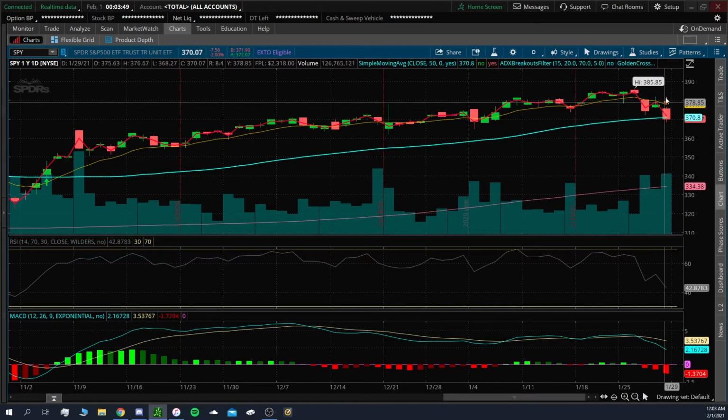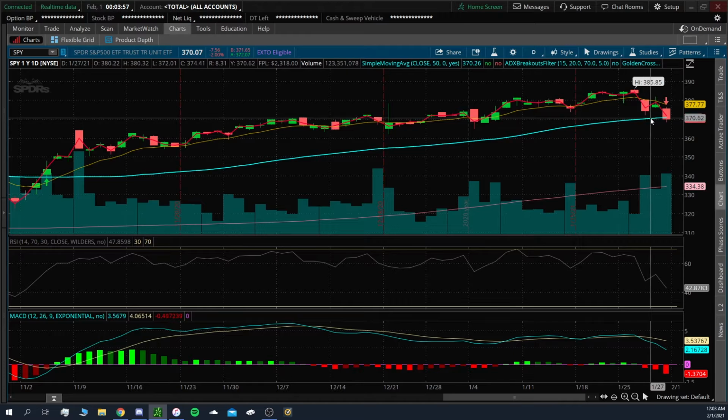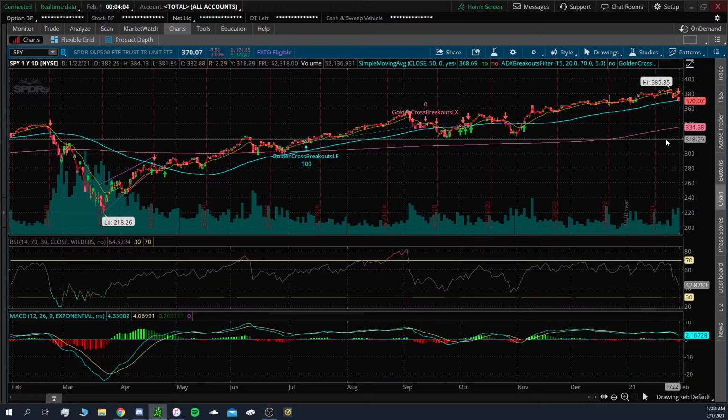We actually saw a pretty drastic sell-off, about 2 to 3% on Friday. Last week overall, a couple percent. We're testing that 50 SMA right here, the 50 simple moving average, or standard moving average. And then I also use the 200.